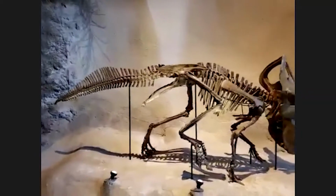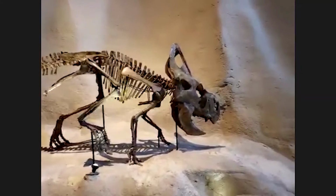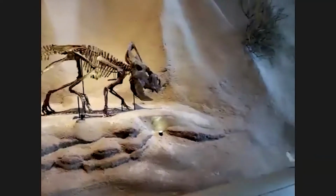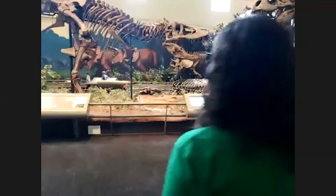So these are early versions of what we see later of these ornithischians, which are dinosaurs that, honestly, most of them have really cool features on them, and frills and things like that. Eventually we see things like Triceratops. So I know you've been waiting. It's one of my favorite parts of the whole building.